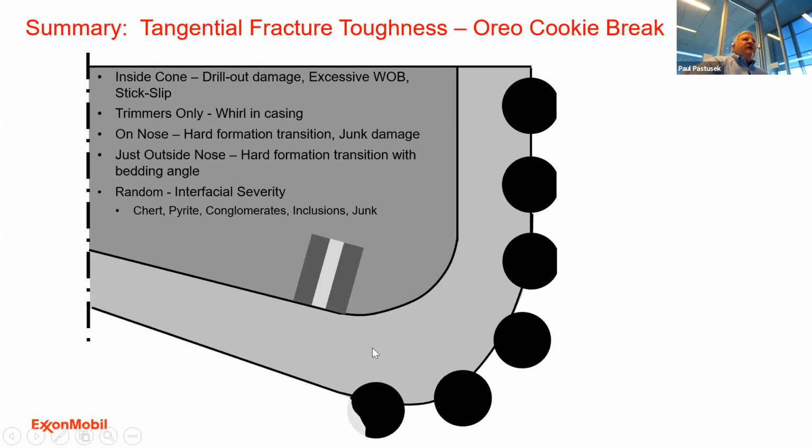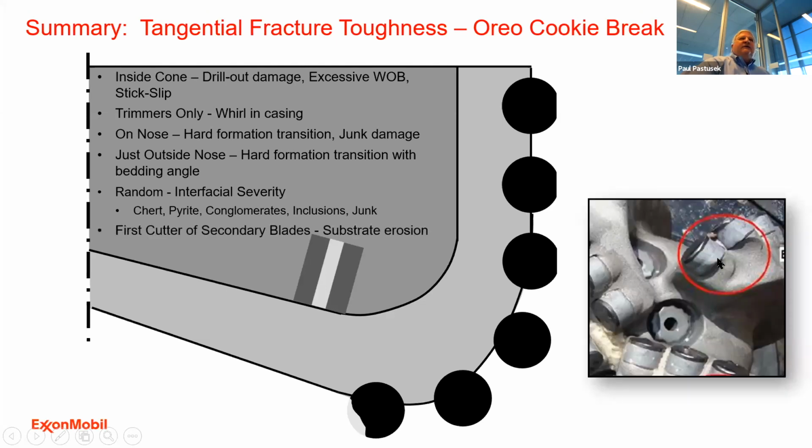Okay. And I have one special case, on a secondary blade. So here's the first cutter on a secondary blade, and here's my nozzle. What can happen is usually it's not broken on the cutting profile, but it's broken on the inside, and it's due to erosion. This one hasn't broken yet, but you can see the erosion right here where I'm eroding the backing away, due to this nozzle wash, and it's going to eventually break that cutter. So just be aware that sometimes you'll see fracture damage where you need to look at the underlying cause.